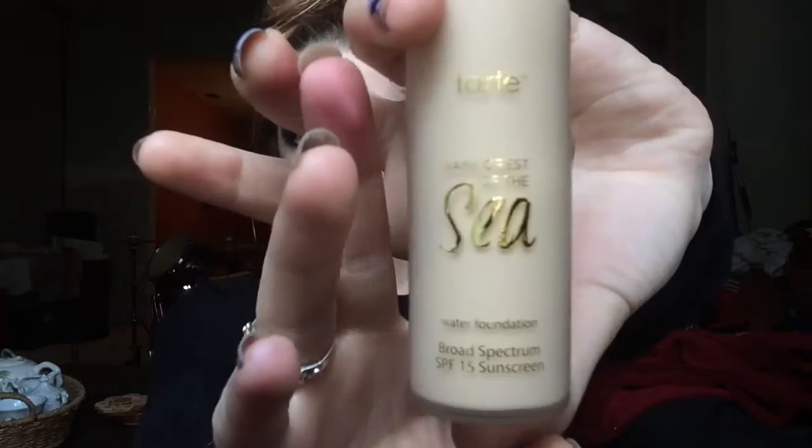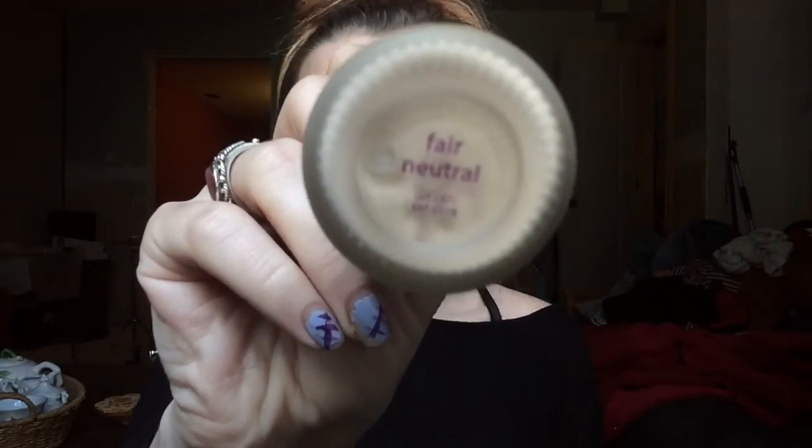First thing I'm gonna do is a Tarte Rainforest of the Sea foundation. I'm not really good at these. This is what it looks like. I got it in the lightest shade because I am very pale, very neutral, and that's a weird applicator. I was thinking it was gonna be a pump. It's actually a dropper, so.